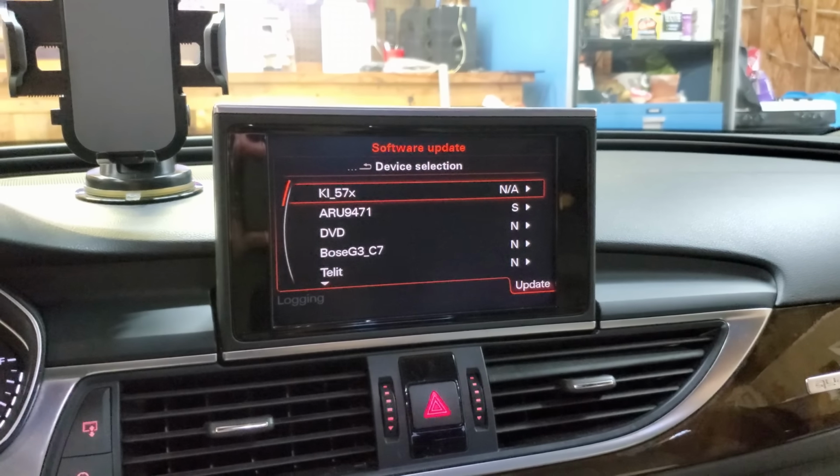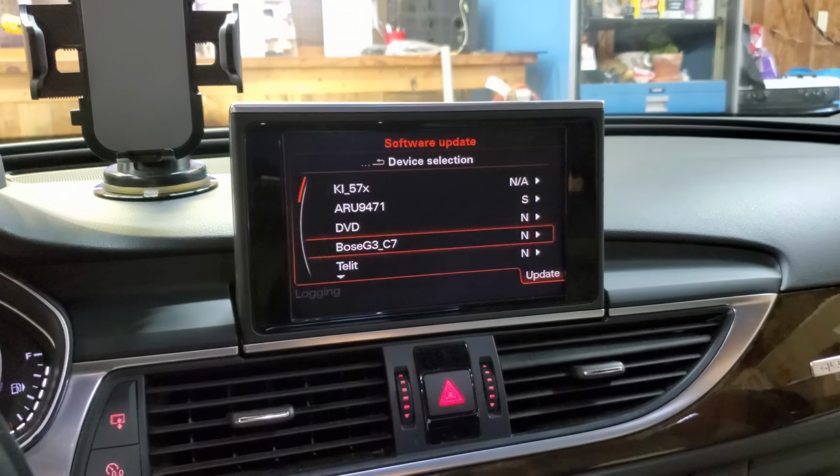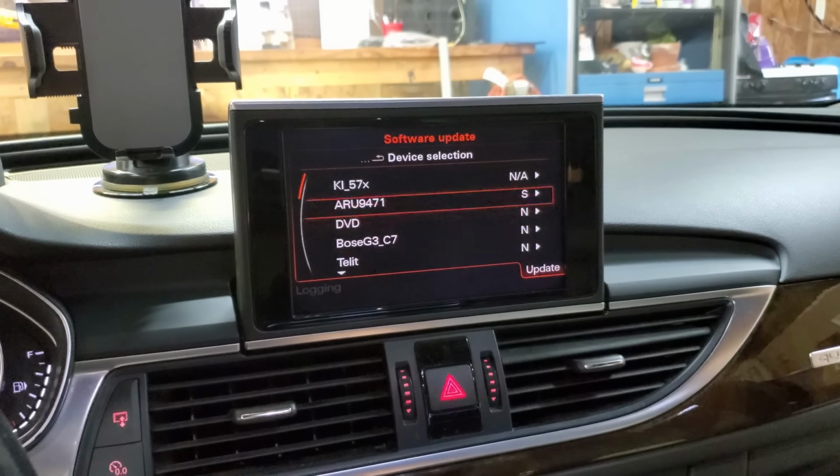So once you do that, you're going to be brought up to this. And this is a list of things that are going to be updated, and you can scroll down and see everything. Now here's where something really important happens.